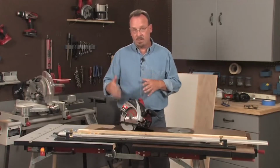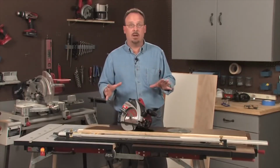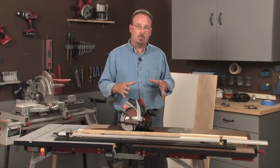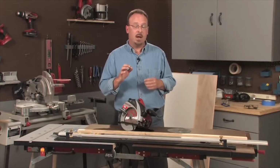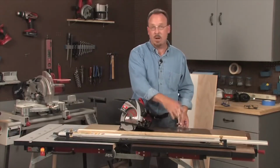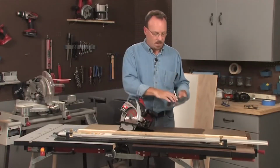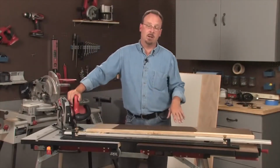The blade that comes with your circular saw is probably 18 or 24 teeth. And that's great for making quick, rough cuts in lumber like you just saw. But when you're working with plywood or melamine, you've got a fragile surface, you want good clean cuts, then you want to go to a blade that has quite a few more teeth. I'm going to change this one for a 60 tooth blade. So I'll just change this blade out real quick. Okay, so now I've got a good plywood cutting blade in there.